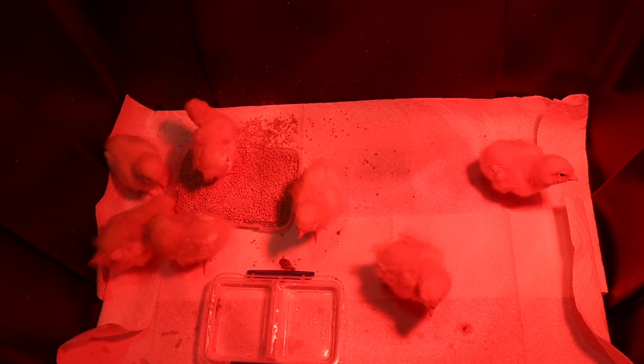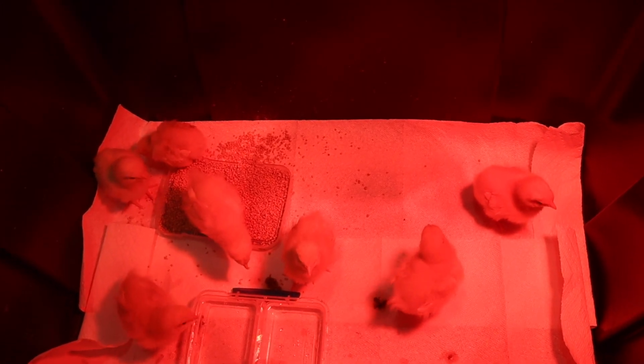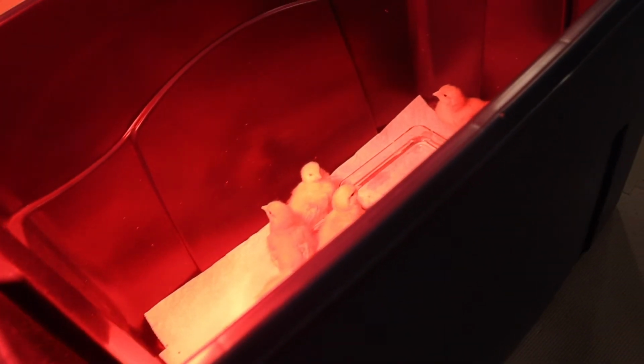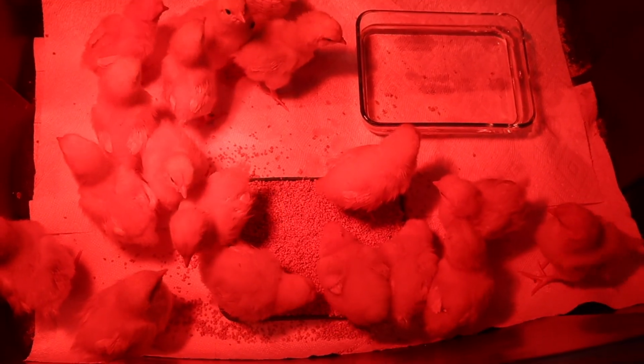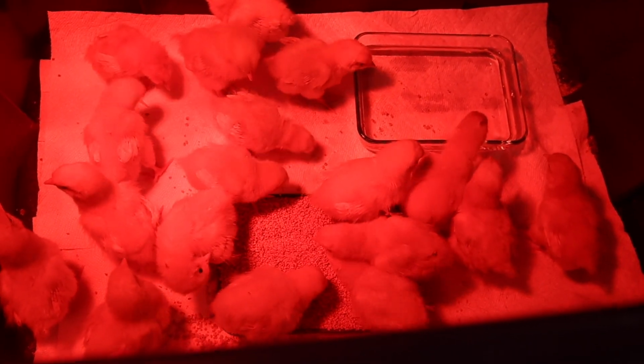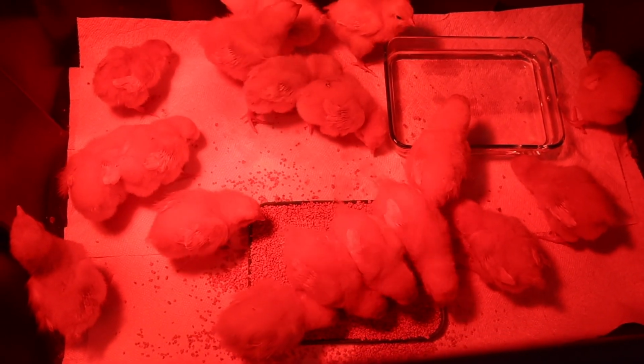Look at all the chickie babies that have been keeping us busy this week. These chicks were born earlier this week, along with these chicks as well. So we've been very busy playing with these chickie babies all week.